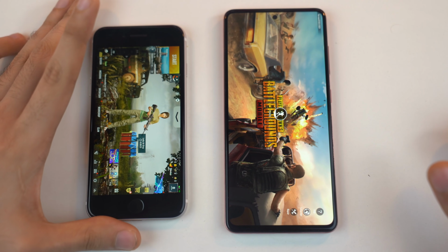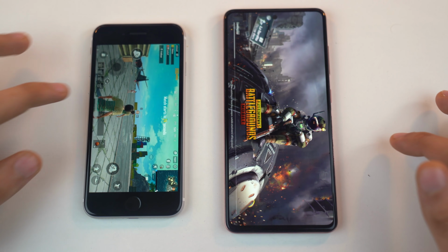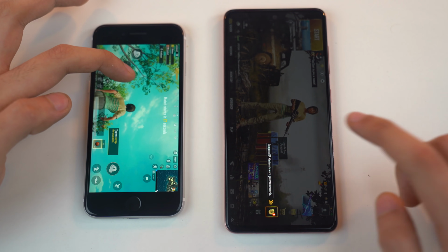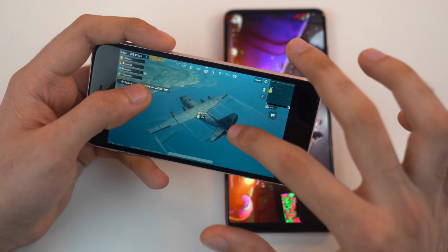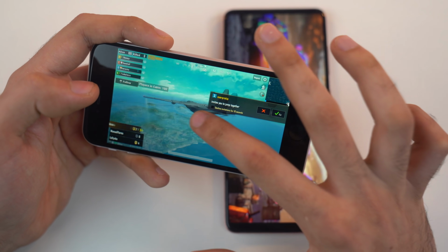So I'm just gonna quickly start a match. I've set the graphics all the way to the max on the iPhone, and I've done the same thing on this phone. So here you can see that the iPhone is just so buttery smooth, even with those high settings. Just to give you guys a quick sneak peek of the iPhone performance, you can see everything is just so Ultra HD, 60 FPS locked.